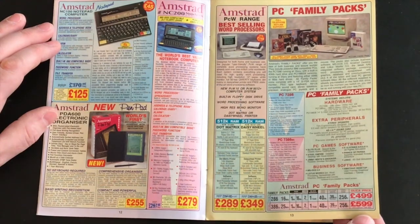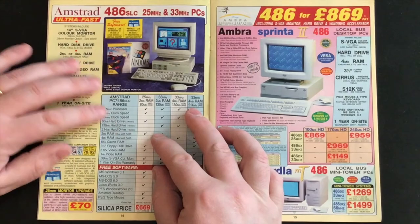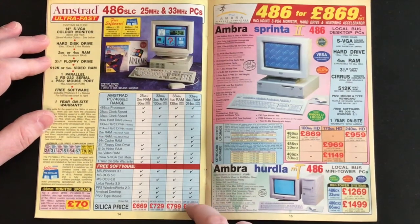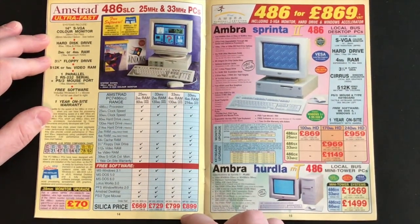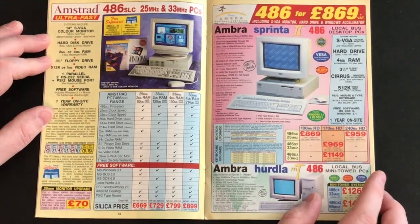$5.99 is not too bad, I suppose. Ah, the Amstrad 486. God, we're getting into the powerful guns now, look. 899, 4 mega RAM. I mean, that's a lesser spec than the Atari Falcon that we just looked at. That's £100 cheaper. Does that come in water?